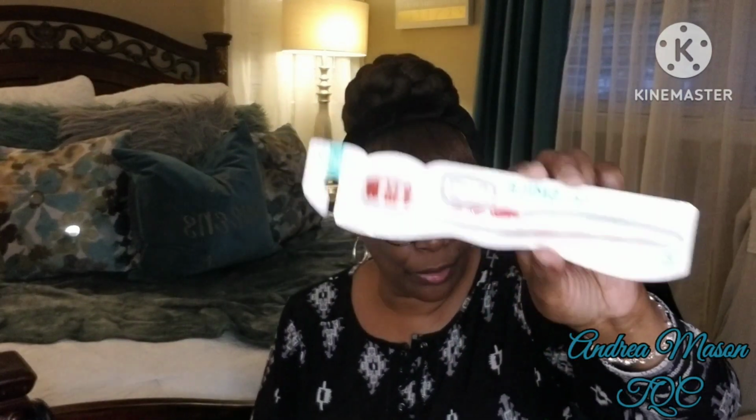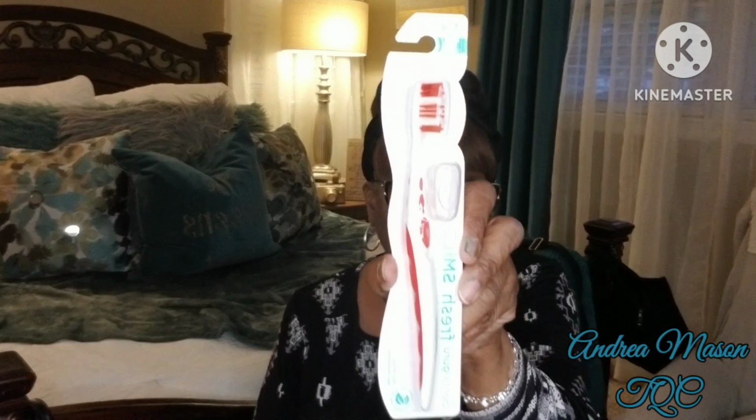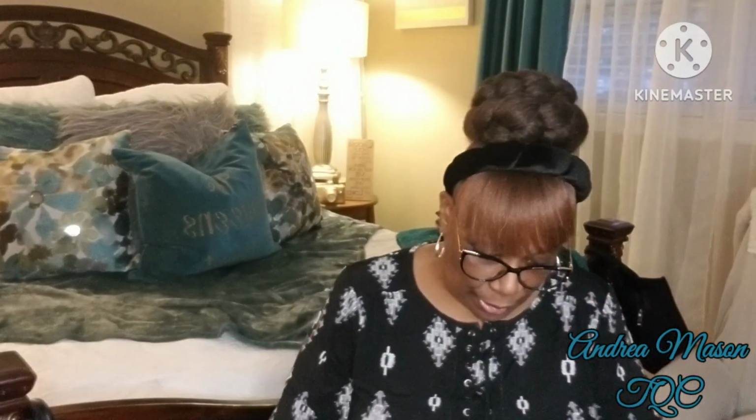And I also got me another one of these Smart Tough Soft Dental Guru, Fresh Smile Dental Guru. I love these toothbrushes. These are one of the best toothbrushes I have ever had. I kid you not. And as long as they sell them, I will buy them. I love them like that. Yes, ma'am, I do. They are so nice. They feel so good to your teeth and your gums. Feels so, so good.